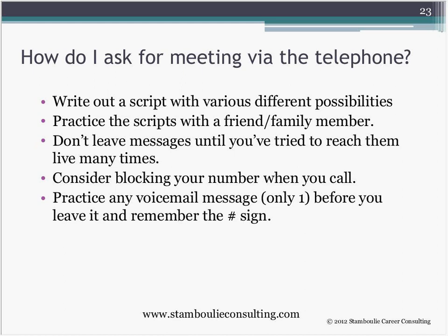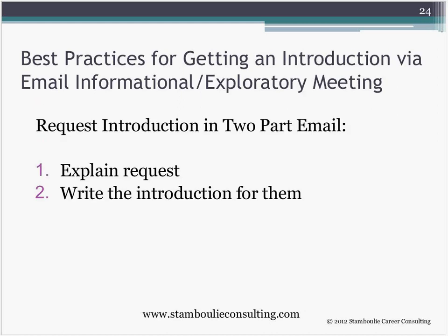And I'm going to talk about a really valuable tool, which is doing this by email using a two-part email. This is not something most of you will have seen before, and we came on this fairly organically by just discovering it works and recommend it very widely, and my clients have found that they have a very good success rate for introductions this way.